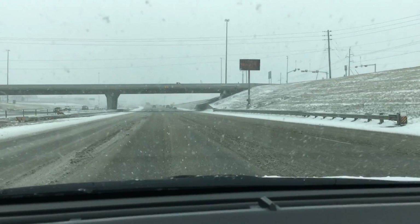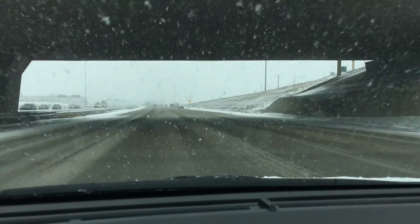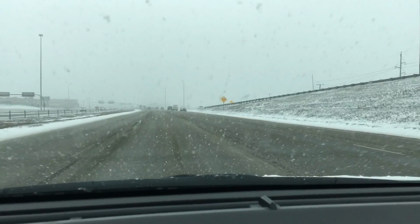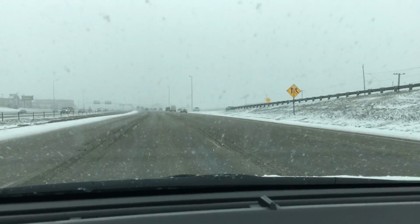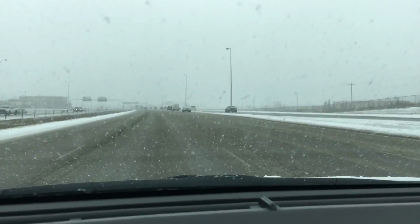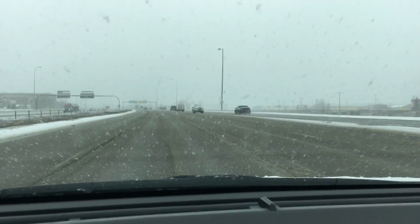Temperature -5. That's 5 degrees below freezing. 90 kilometers, if you don't know, that's about 55. That's like interstate speed. And this is midday, not even midday. This is like mid-morning traffic. Yikes.